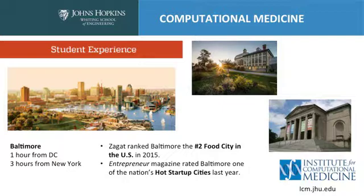And Baltimore is one of the biggest startup cities. I can say I'm actually involved in a startup as well, so I can definitely say that there's a big community here. Whatever your interests are, whether it's academia or industry, there are a lot of different directions that you can go, and Hopkins is the ideal place to do it here.